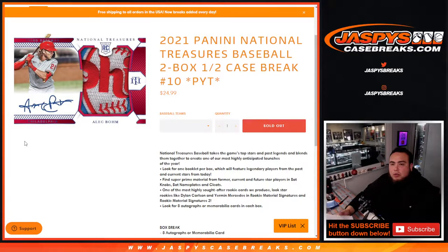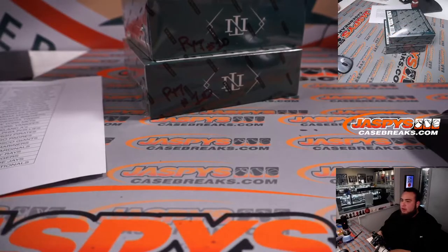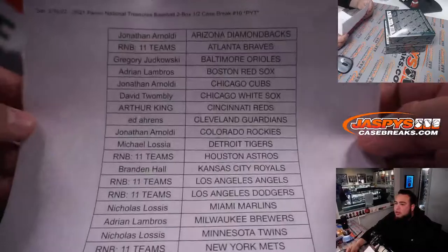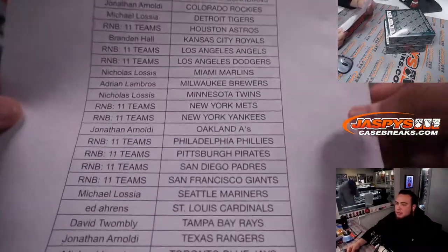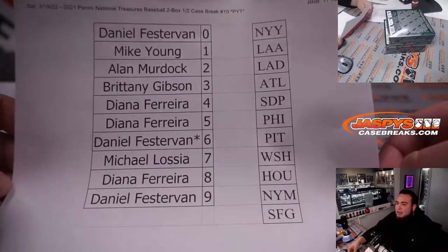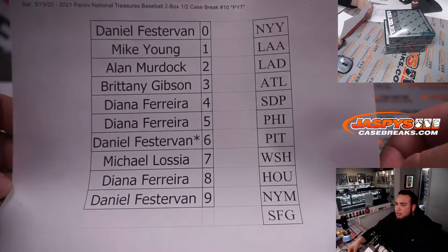We just sold out 2021 Panini National Treasures Baseball 2-box half case break pickings number 10. And again, guys, we did have to do a random number block for the remaining team. So here's everybody that bought in straight up. As you can see, some teams will have an RMB 11 teams next to the name. So here are those 11 teams and the customer names. So they're going to get a piece of those for a fraction of the price.